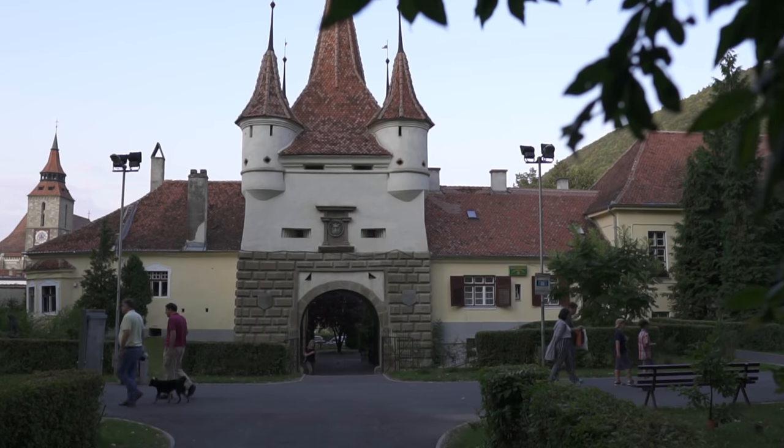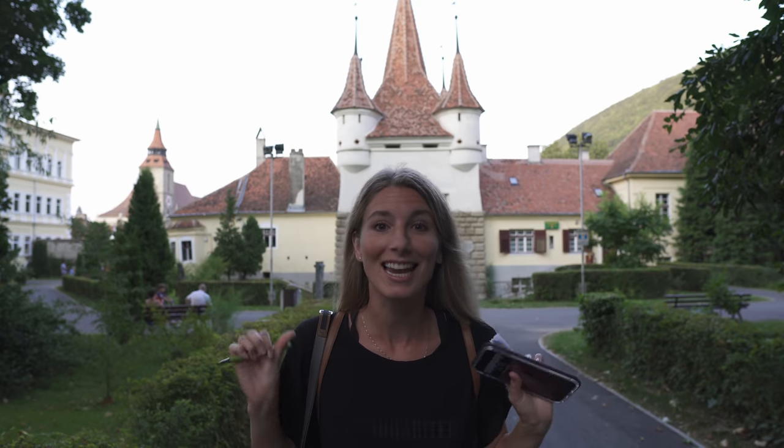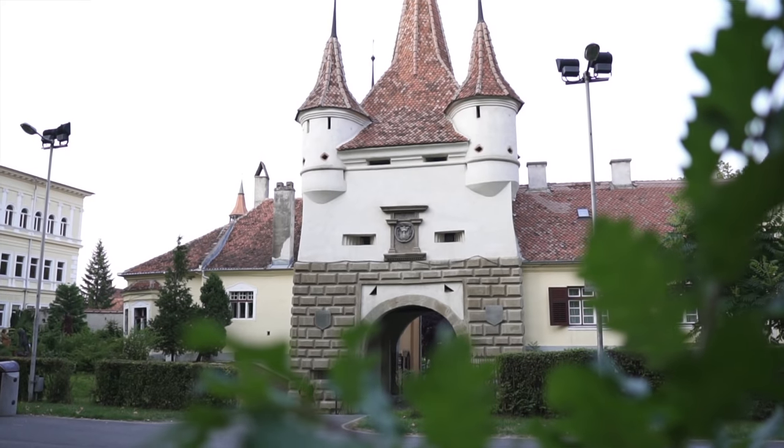So behind me is Catherine's Gate. So it was the original gates for this city. It was used when the Saxons inhabited this village and they wanted to keep all the Romanians out, and the Romanians could only enter this city paying a fee through this gate, the original city gates. It looks so like Disney.